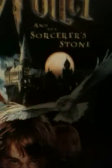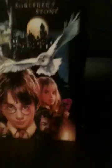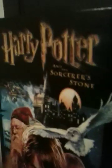Okay, so let's start off with Sorcerer's Stone. As you can see, the Sorcerer's Stone, Harry Potter. There's the Quidditch match. There's the castle. There's the moon. There's Hedwig. Then there's Harry Potter. And there's Ron, Dumbledore, Hagrid, Ron, a goblin down by Ron. I love these boxes.